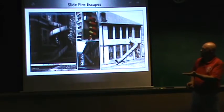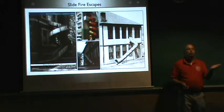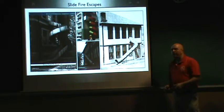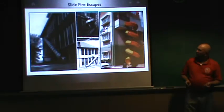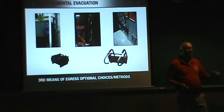Here's the outside slide, some of the outside slides. They used to have these in schools. They used to have these in the army barracks. They used to have a lot of these things. So you can't find these anymore. The fact that I found that one in Elizabeth, New Jersey, and it's a 12-story, yes.